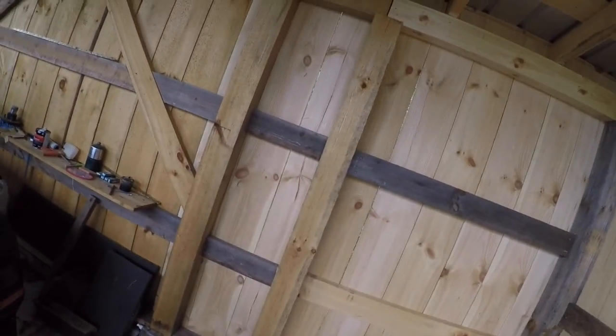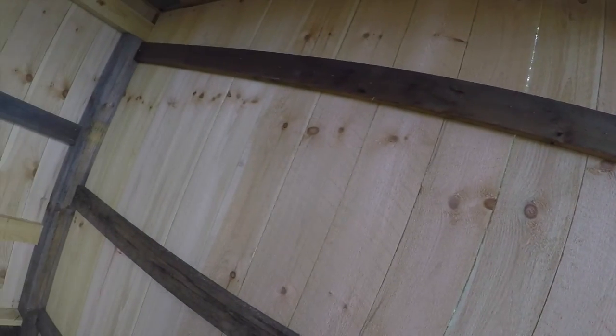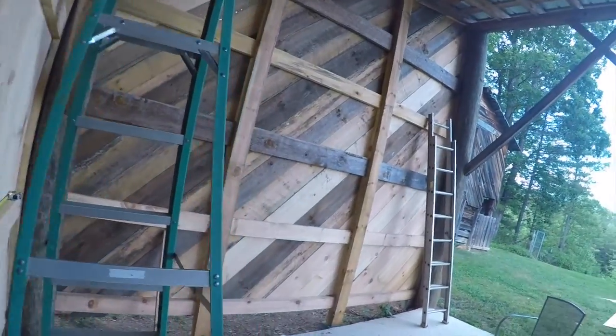We added all that, and then we boxed it in the back so rain and stuff wouldn't come in here, and put up that tent there. And then we boxed this in back here.